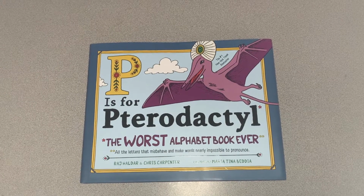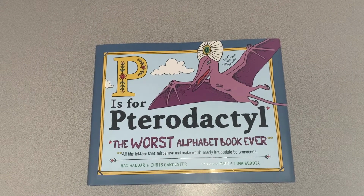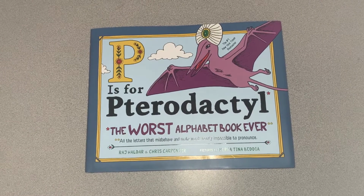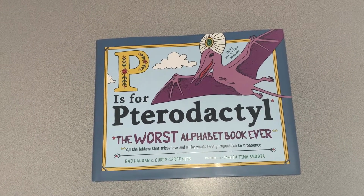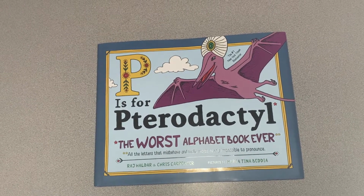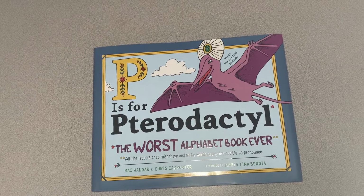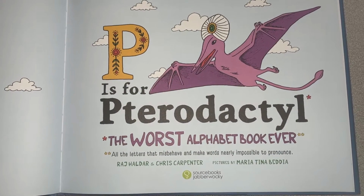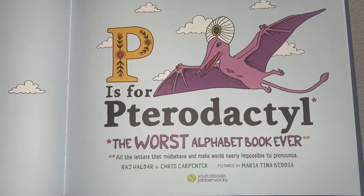Today we are reading the super silly ABC book, P is for Pterodactyl. Huh? How does that work? Well, read along with me to find out. P is for Pterodactyl, the worst alphabet book ever. All the letters that misbehave and make words nearly impossible to pronounce. By Raj Haldar and Chris Carpenter, pictures by Maria Tina Beddia. Published by Sourcebooks, Jabberwocky.